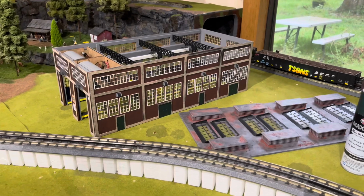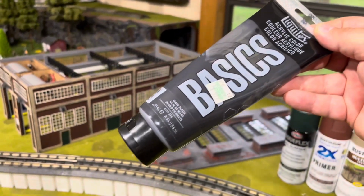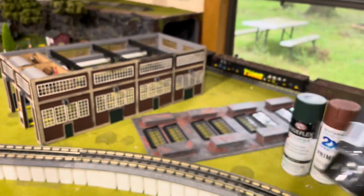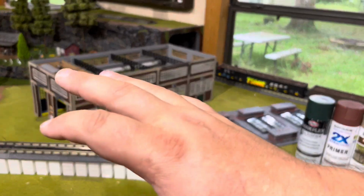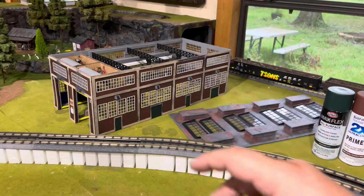Now, for weathering the building, we use this Acrylic Basics Mars black paint. I like this stuff a lot. I use it quite often. It makes for a really great black wash. And that was the first thing to go over the entirety of the building itself, both the roof and exterior.